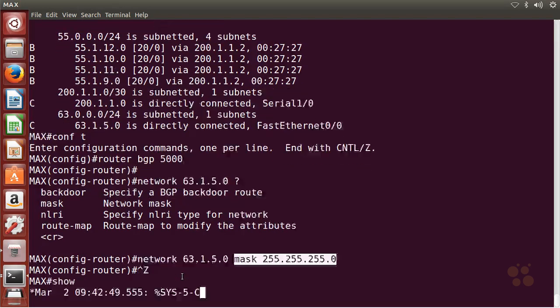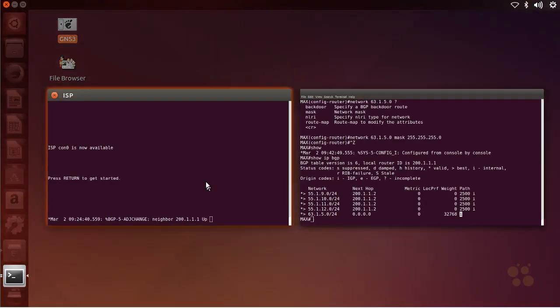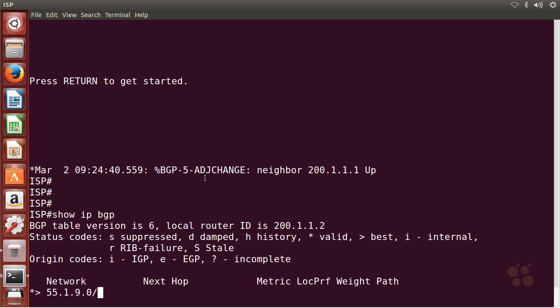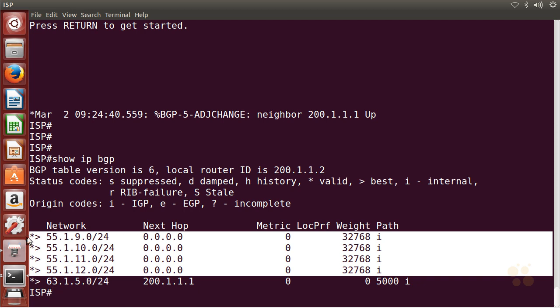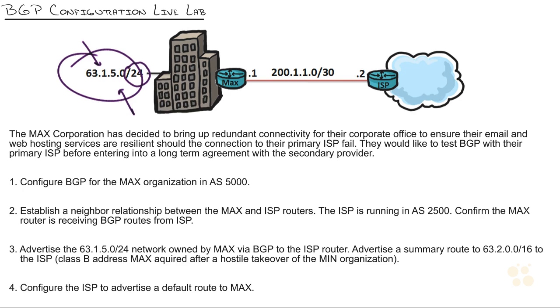So I'll drop back and do a show IP BGP. And notice we now have this route in our BGP table. The next hop is ourself, and the path is internal only. Now I'm going to do something that only we can do in the lab environment because we have access to the ISP. I'm going to do a show IP BGP from his perspective. And I see all of those routes that I received, the 55 networks that he's originating. But now he sees the route that I've received from my customer in Autonomous System 5000.